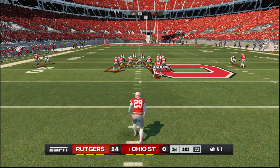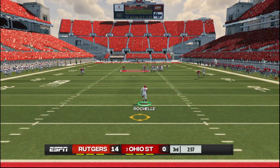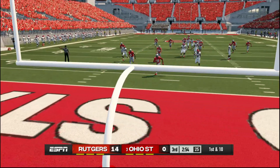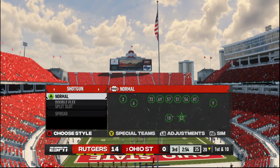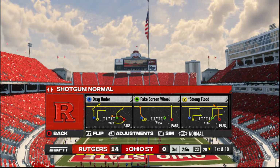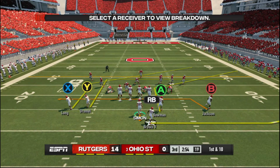Let's see if he aims for the sideline and tries to get this thing down deep in their own territory. So this one goes into the end zone, and that'll be a touchback. Both squads are digging in now. Let's see what happens on this next drive.